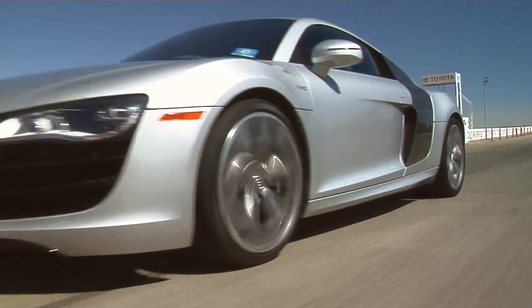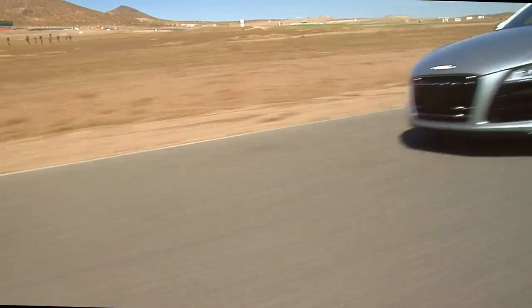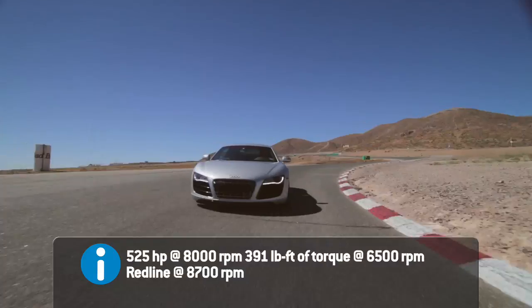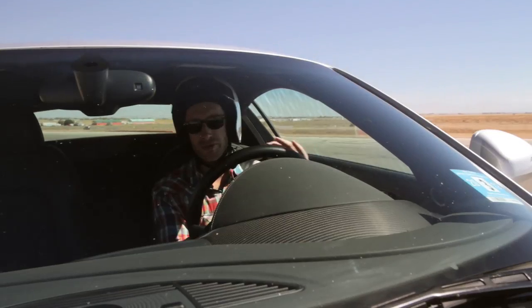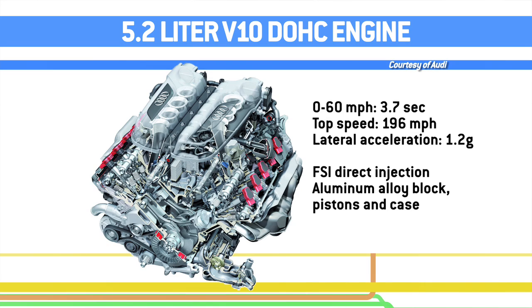Now we are in the Audi. This is on the track in the R8. This is the V10, and this is quite a machine. 525 horsepower, 391 pound-foot of torque. There's super efficiencies in the construction of the all-aluminum V10 engine, which means it's coming in at 569 pounds. Not bad for a V10.